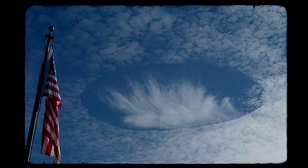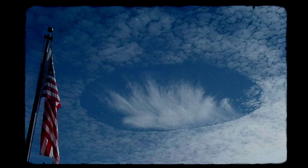These holes form when an airplane disrupts a layer of high-altitude clouds composed of supercooled water droplets that exist below freezing but haven't turned to ice. The plane's passage triggers these droplets to freeze rapidly, leaving behind the clear, circular opening we see in the photo.